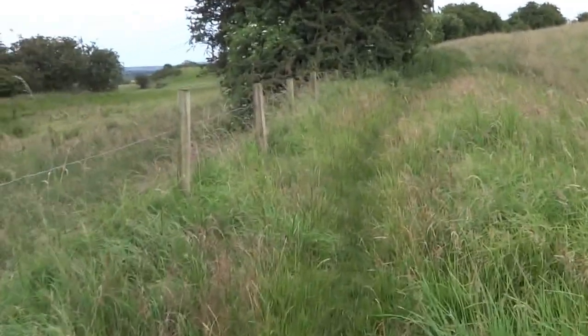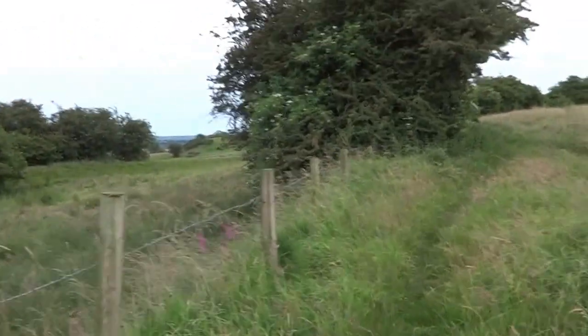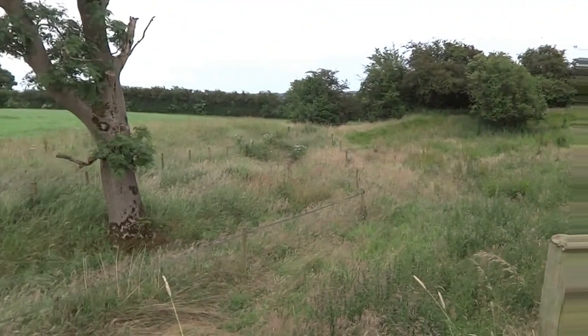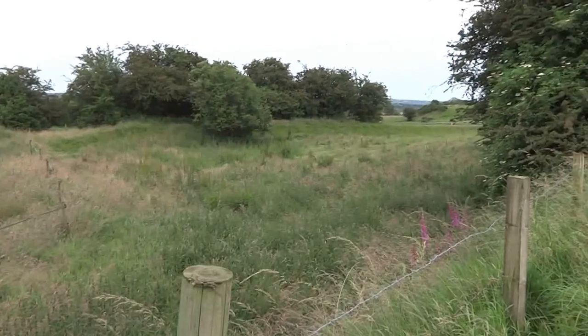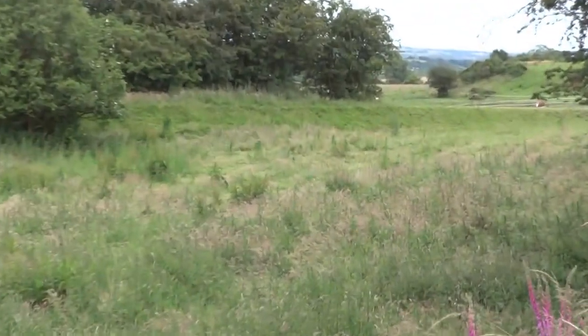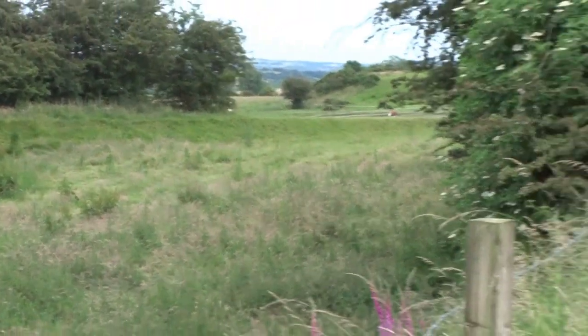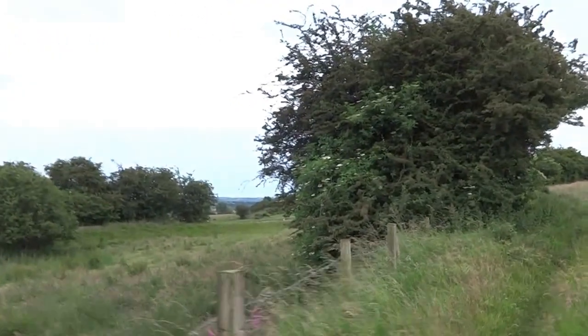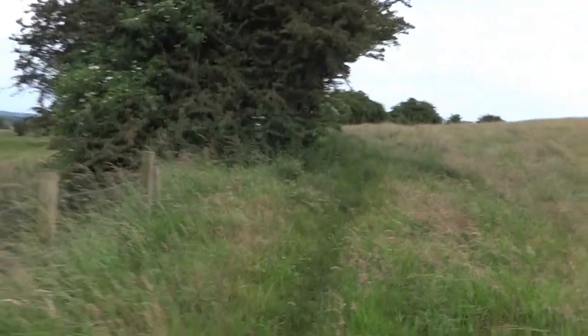Now, one reason why the later line may not have served this colliery is, look, that to me, if we see that embankment, is very much a plateway. So there was probably a branch off from the later line, but that doesn't explain why this one didn't go up there.